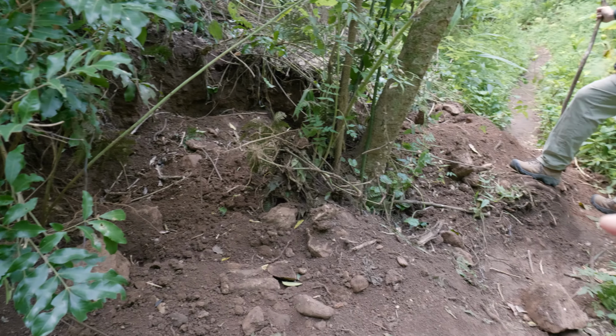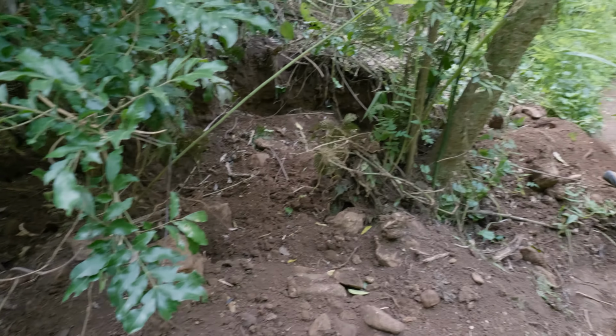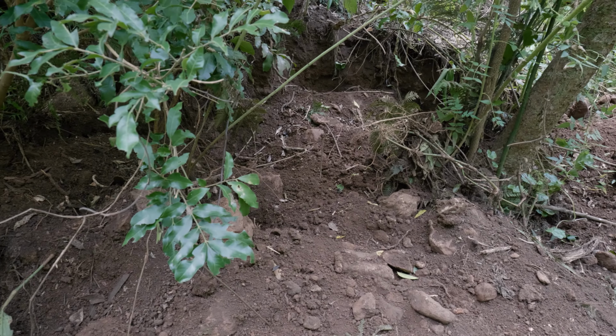Seeing this stuff all along the track. Best guess is wombat, but if anyone else has got any ideas, feel free to chime in.